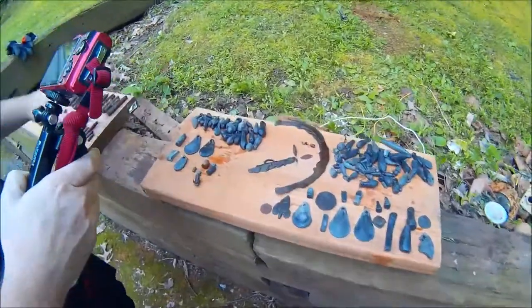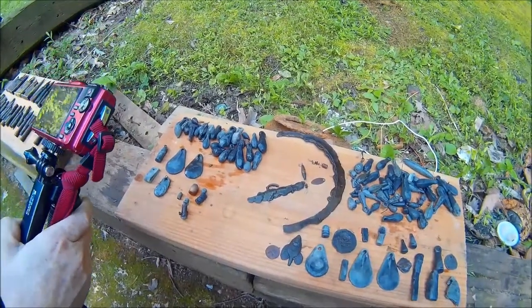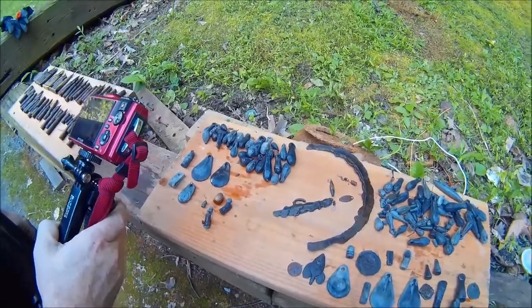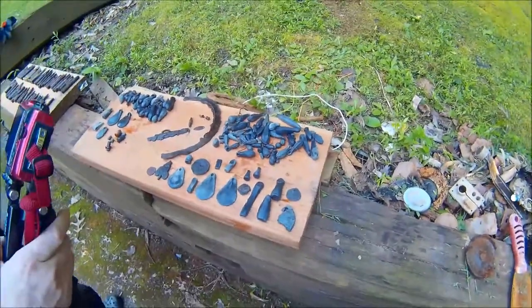This is my stuff over here. A couple sinkers, a bunch of sinkers. Some really cool handmade sinkers. A couple bullets. That one's awesome. Yeah, it has a string still on it. And then Todd found all these cool sinkers. He actually found more sinkers than me today.